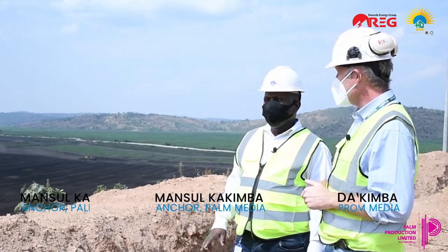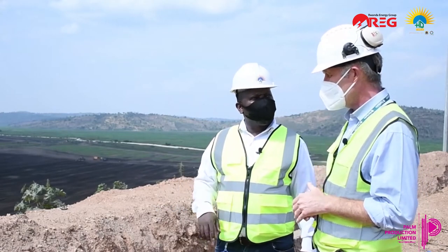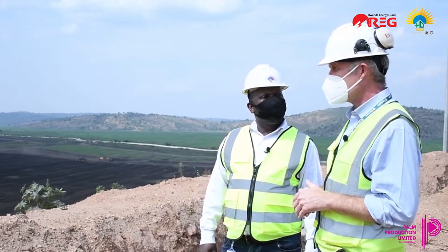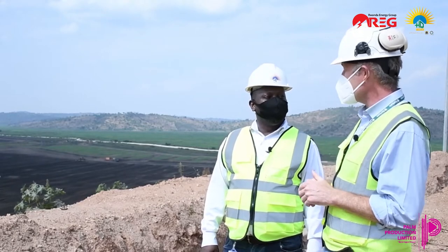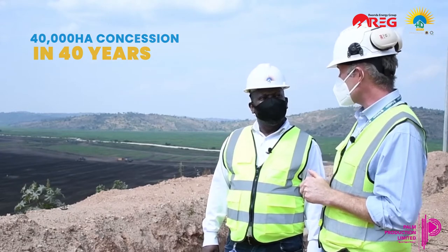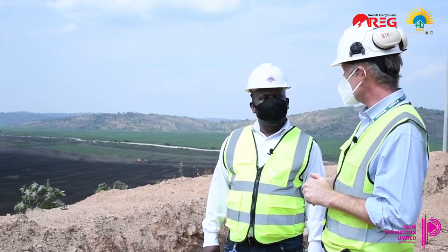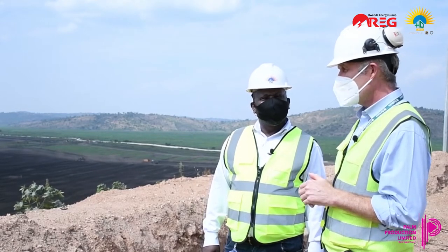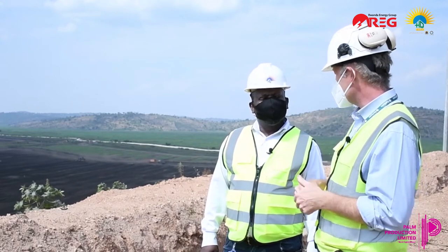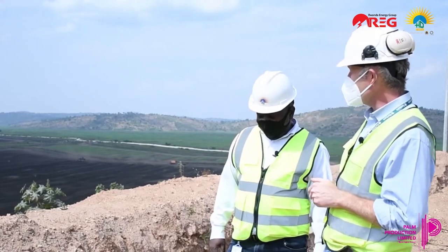All right. So looking at peat in Rwanda, how much in terms of deposit are we talking about? I have absolutely no idea. But I know that we have a 40,000 hectare concession for supply of the fuel, which is calculated to be about 40 years' worth of generation at full load for the power station. But obviously, we have a contract for 26 years with the government. So I'm sure towards the end of 20 years, we'll have another conversation about how long we can go.